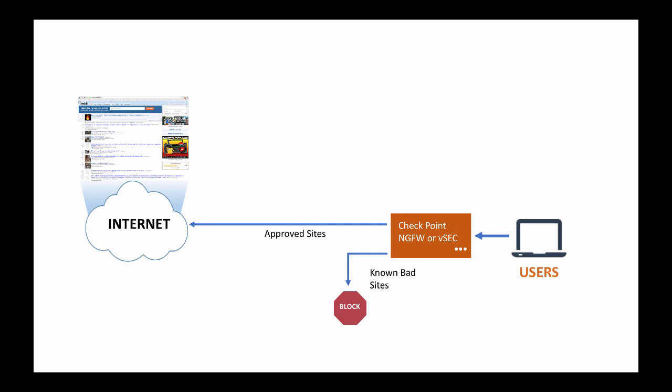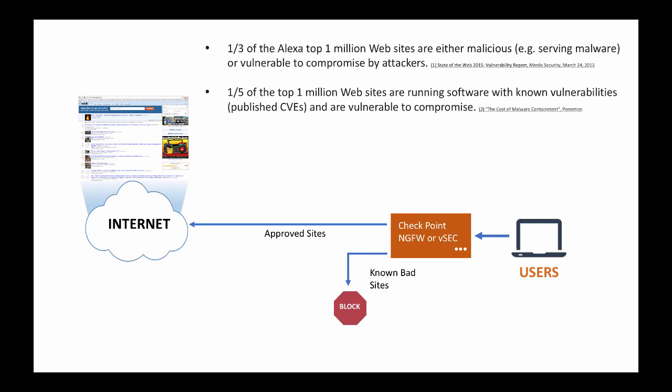But web-based threats are becoming increasingly sophisticated. 1/3 of the Alexa top 1 million websites are either malicious or vulnerable to compromise by attackers. And 1/5 of the top million websites are running software with known vulnerabilities and are also vulnerable to compromise. Even legitimate sites can unknowingly serve up malicious Flash, which can infect endpoints with malware such as ransomware.